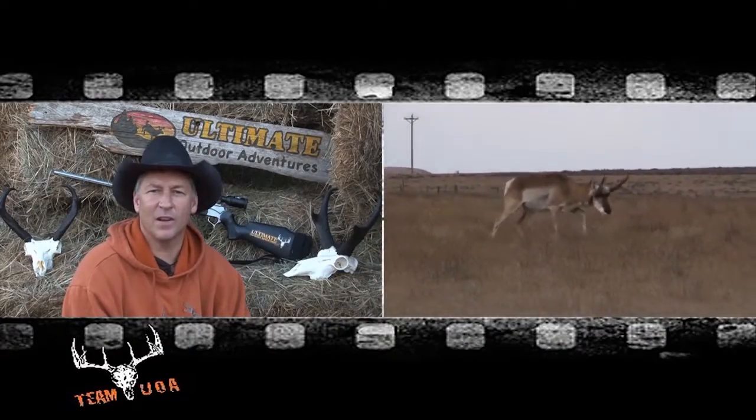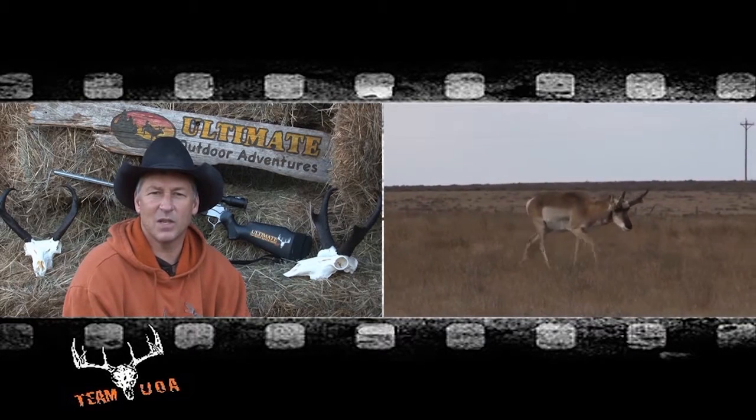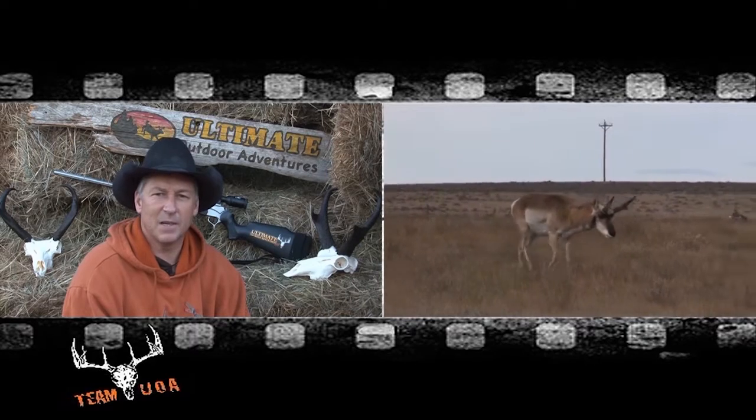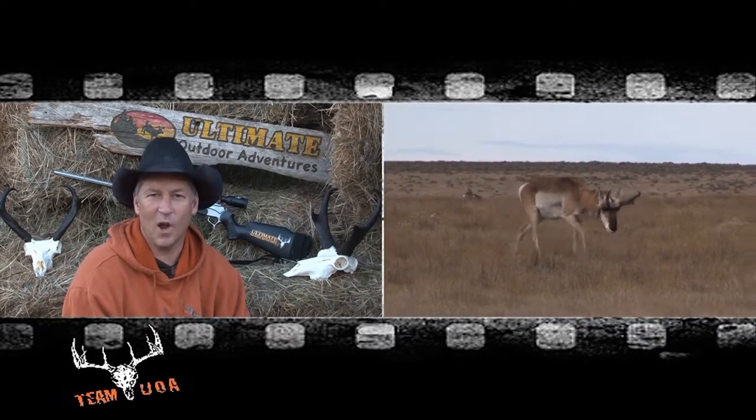Well, after getting Kurt's antelope all taken care of, we started working our way back down to an area that we had seen a lot of antelope earlier. And on the way down there, we spotted a couple nice bucks coming from about 600 to 700 yards away. Well, the funny thing is that they came within 40 yards of us. It was almost like cheating. I sat there and giggled like a little school kid. I didn't pull the trigger, but I had fun watching them.